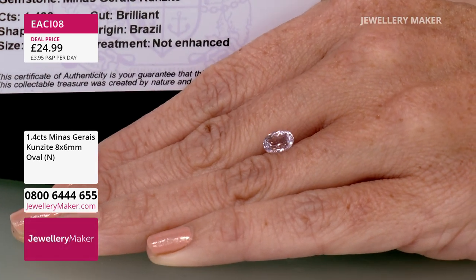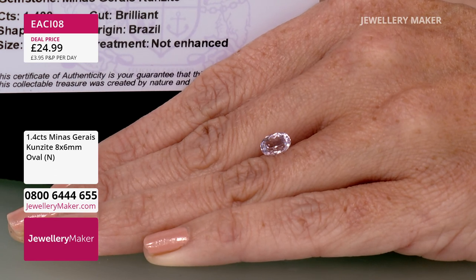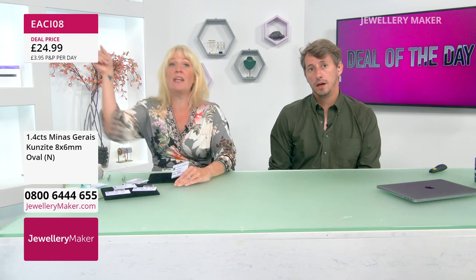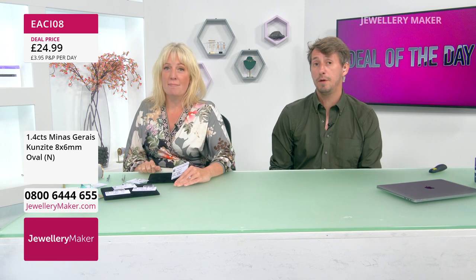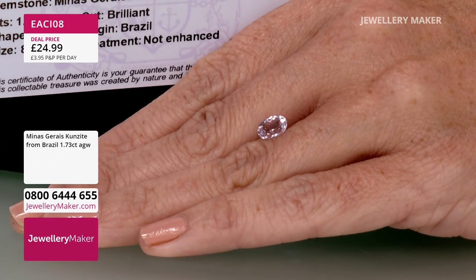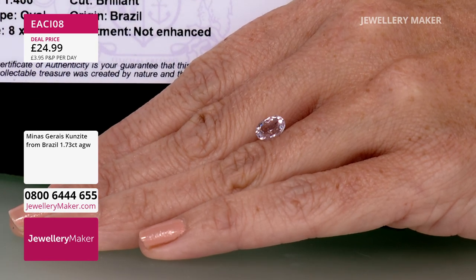What would happen, Toby, if you went to any big gem show and you said, I would like to source a genuine natural kunzite for the price point we are at, for £24.99? You would be laughed at. That would be the end of the conversation. They probably would think you were joking. You'd be shown the door. I'm sure there would certainly be a slight quarrel.